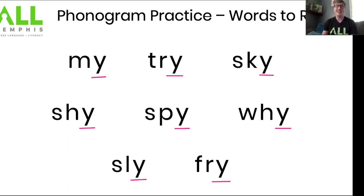Awesome job. Now, I want you to go ahead and read the words in the top row. Go! Great, you should have read my, try, sky. Awesome. Go ahead and read the second row. Great, you should have read shy, spy, why, and read those last two at the bottom. Great, you should have read sly, fry. Way to go, great job reading.